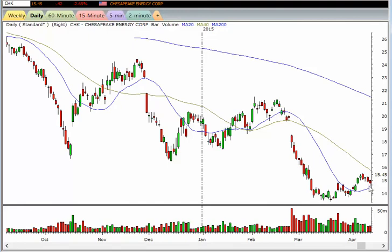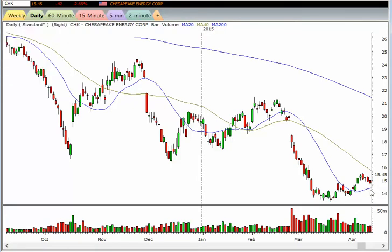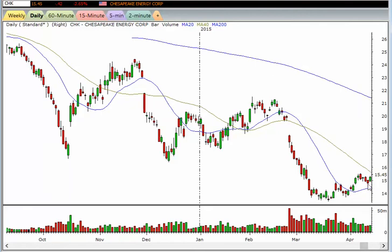But watch this pullback like I talked about. You can buy the high of this previous bar if it breaches it. So the high is 15.02 and the low is 14.56. So there's your entry over 15.02 with a stop at 14.56 on a multi-day trade, not a day trade. Boom, the next day it gaps up into the bar strong and hits it.